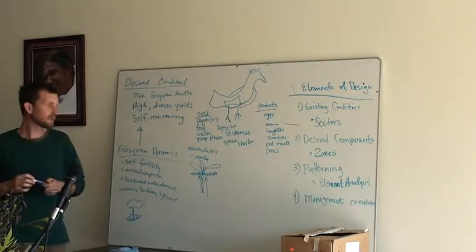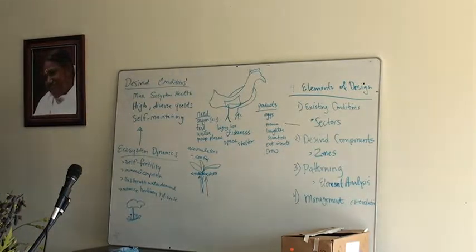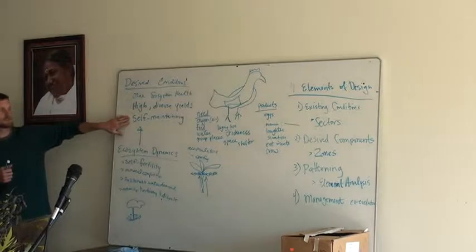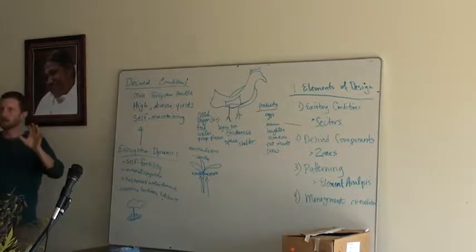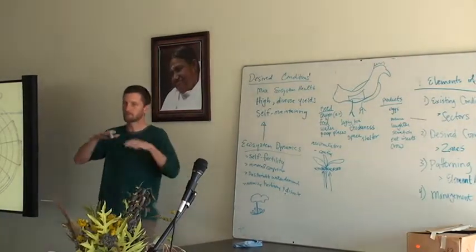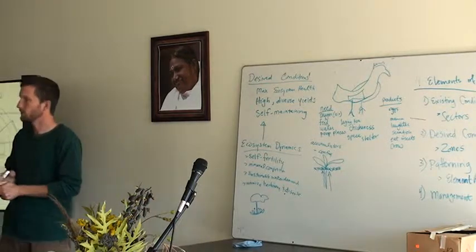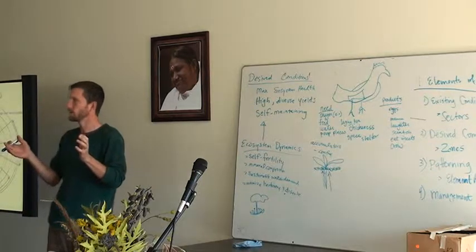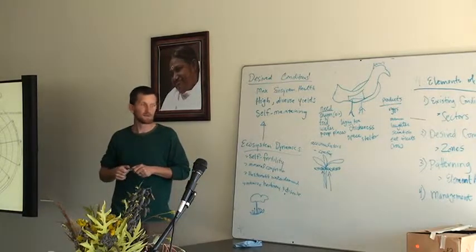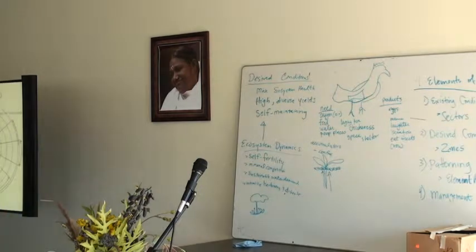So putting together a diverse assembly. When we were talking about guilds before, we were talking about different layers. You want to minimize management and make it as self-maintaining as possible, so you want to have all the actors in place. You don't want just apple trees or just fruit trees, because then you're going to have to bring in the mulch, do the weeding, and spray things to keep the pests away. But if you bring in all of the right actors into the site in the beginning, you're letting them do the work, you're letting nature do that. I think I have a slide.